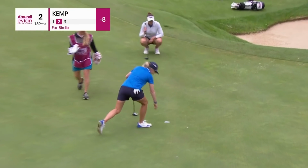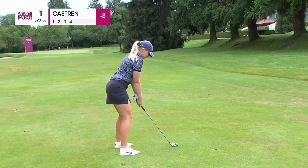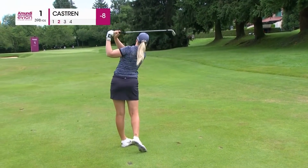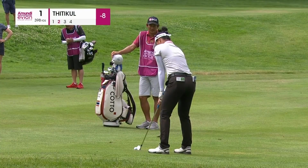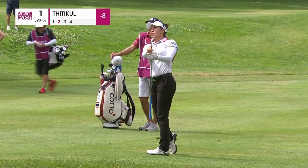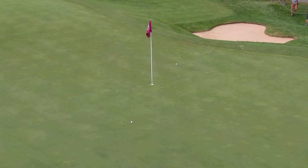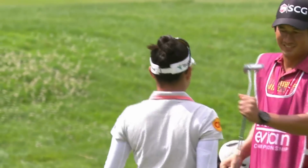Yes! Well done, Sarah. Matilda Castron with her second shot to this opening hole. Very nice start. Play first. That's a good looking controlled swing there, just trying to, yeah, nicely done. Yeah, very little phases her. Went in the Czech Republic a month ago.